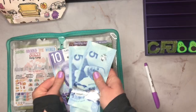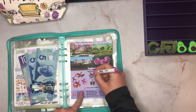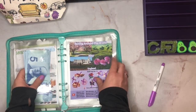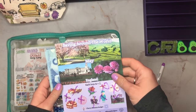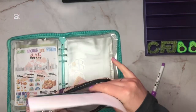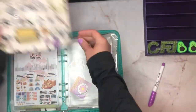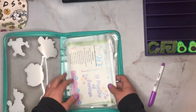So this should be what I have in here. So let's do $20. Definitely really cool. I love it. And then they have the England money in there too. So my second challenge done for the month. And that is all I have in here, and that is all I'm doing for today.